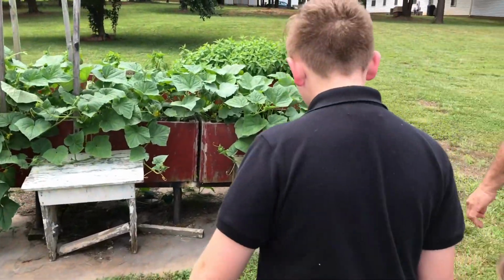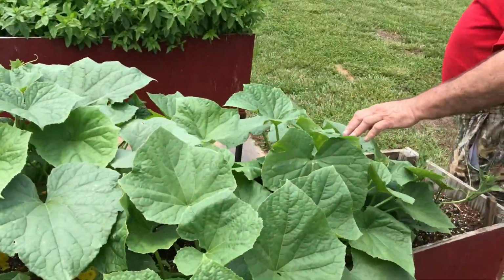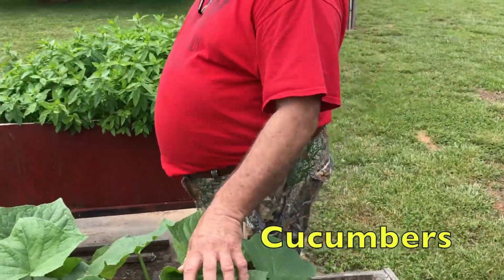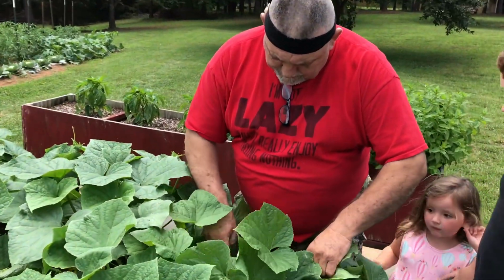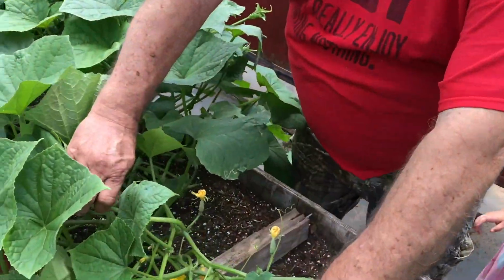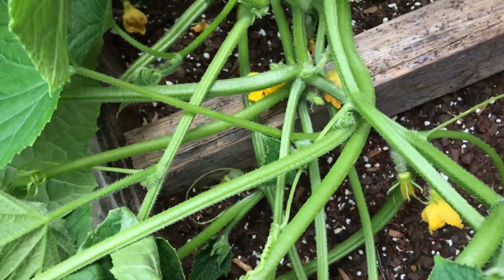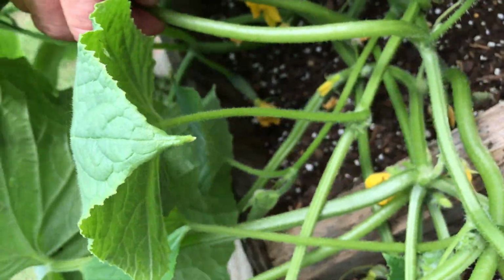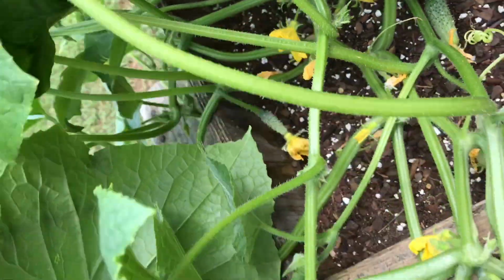Okay guys, let's see what we got going on here in the garden. These are cucumbers. They're in raised bed boxes. And I got little bitty cucumbers on them. Oh, you do? I don't see them. See them little green things? That's a cucumber. Little cucumbers on them. Oh, that's what those yellow things are? And I got some a little bit bigger there, you know. You got them a little bit everywhere.